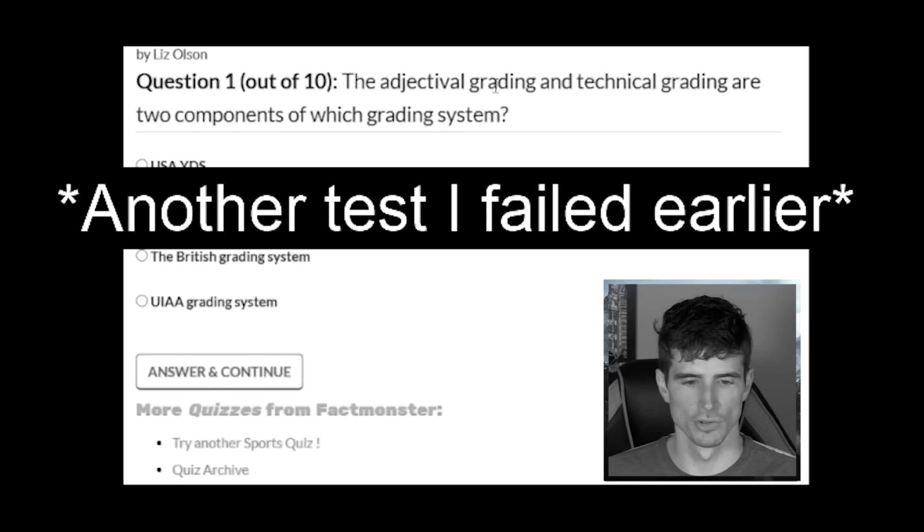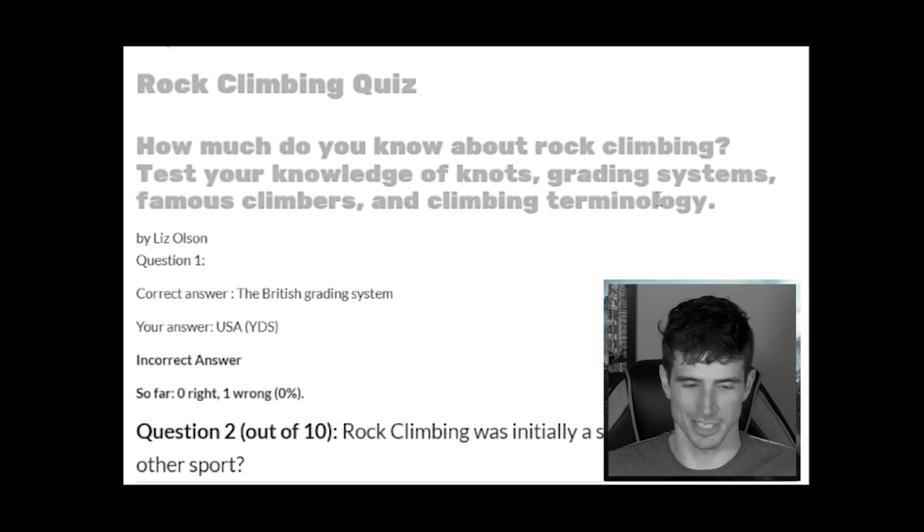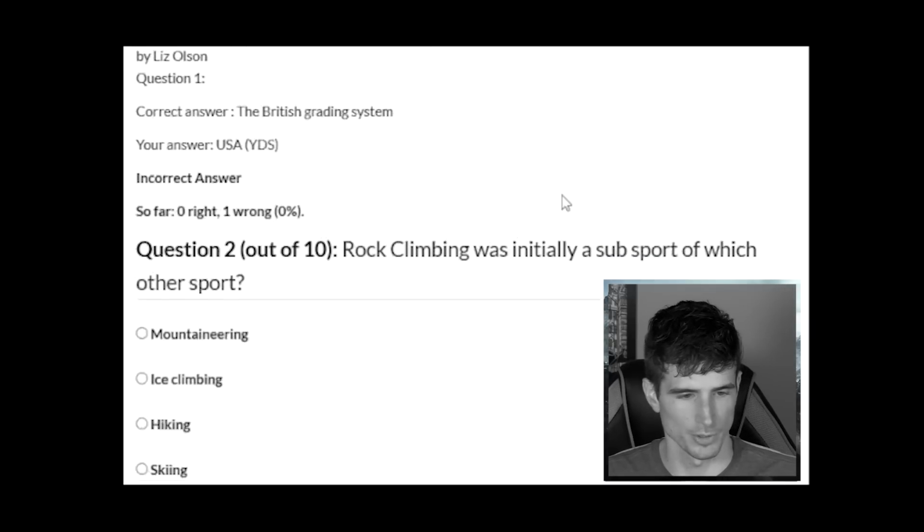The adjectival grading, is that a word? Adjectival? I don't know what adjectival means. That's not a real word. British people and their British words.